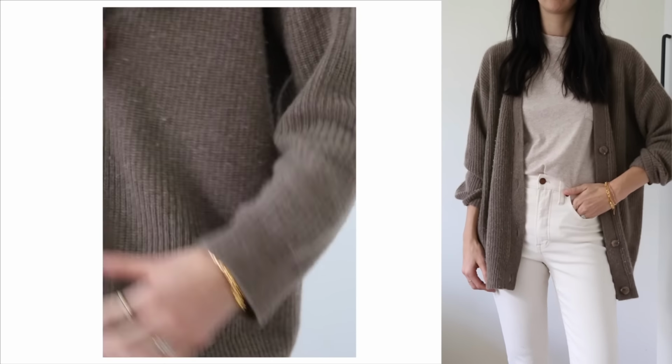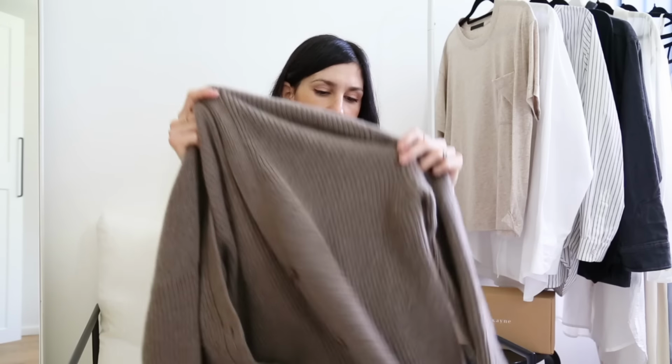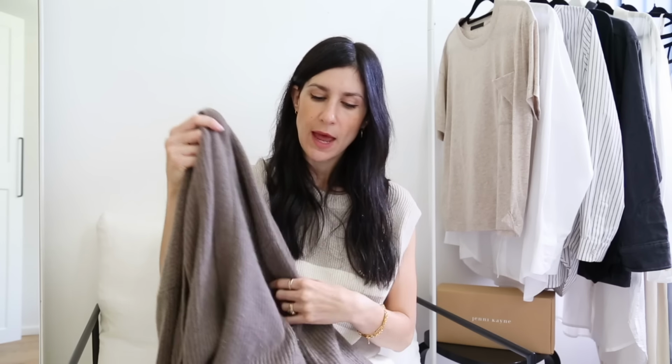This is 100% cashmere, and I will say it will pill. You'll find this pretty much with every single cashmere knit that you ever add to your wardrobe. It is going to pill, so you do need to make sure you have those maintenance tools handy. I will link them down below as well, just so that you can see if you don't have any of those in your wardrobe. But I absolutely adore this knit.